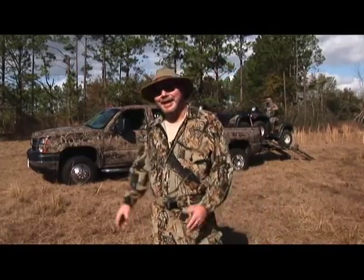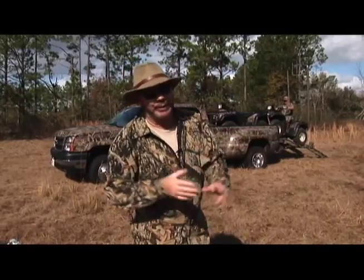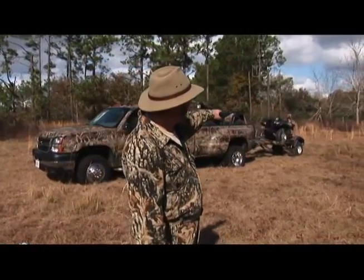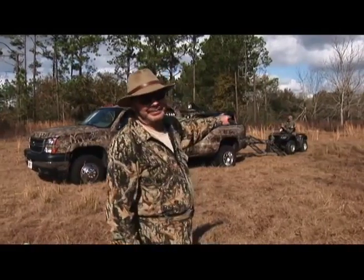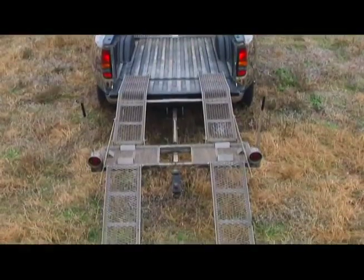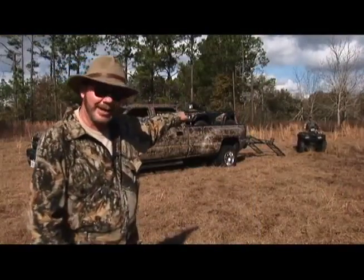Hi, I'm Marty White, and I know you're probably wondering which part of this sportsman's dream this program is all about. Well, it's about the more practical of the two, okay? That thing right there is totally amazing. I'm not talking about the Wheeler. I'm talking about the Tailgator it just came off of. Amazing and incredible. Two of the best words to describe this newest innovation. Amazing and incredible, the Tailgator.